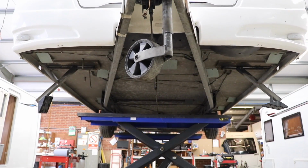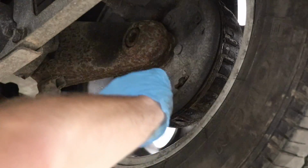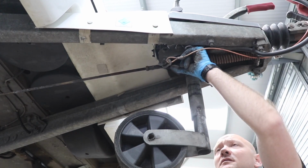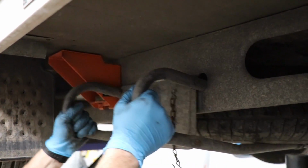With the caravan raised up yet further, we can get underneath and start adjusting the brakes and ensure that they're not binding and that everything is adjusted correctly. The handbrake is adjusted to make sure it's working correctly, and once that's correct, it's time to move to the back of the van where we start looking at the spare wheel as well.